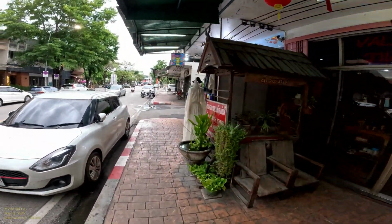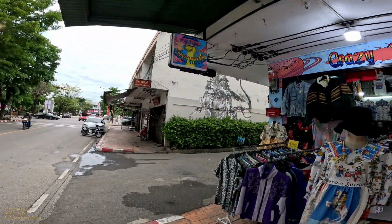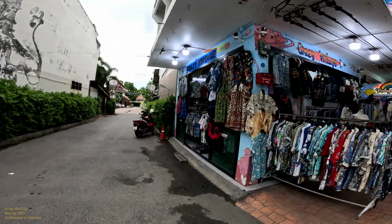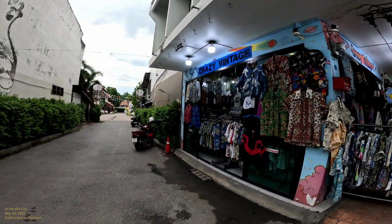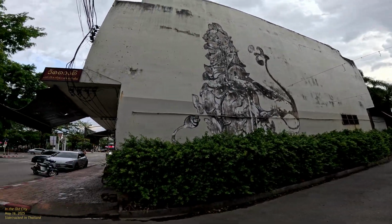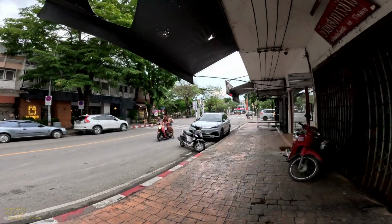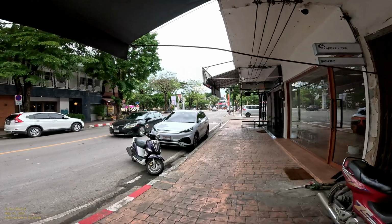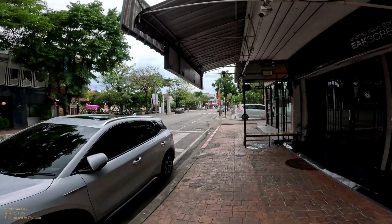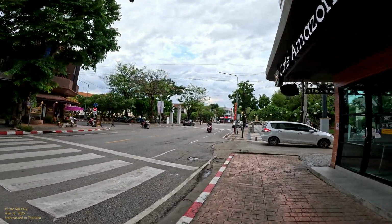Okay, so we're getting a little bit of a taste. It's a vintage shop. And you have stuff in these little alleys as well. And some nice murals. Okay, let's see what else is around here. So we just chose a random street. We're kind of in the middle of the old town. If I see a street sign, I'll film it so you can. I see one over there, but see if I can see one over here as well.